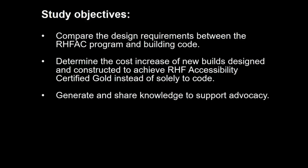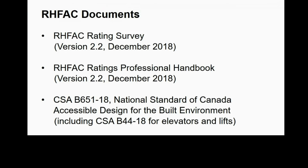And we also hope that this study can be used by accessibility professionals, designers, and decision makers to advocate for accessibility.